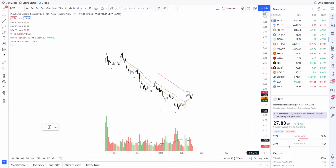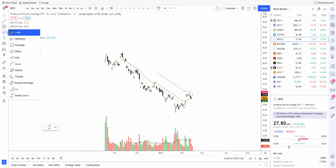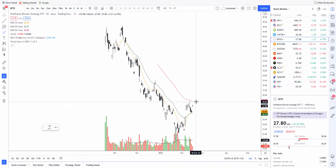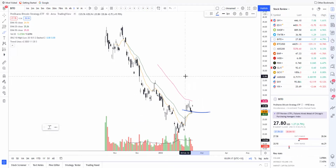Now the great thing about BITO, guys, is you can actually buy and sell options against these shares, which means you can write covered calls and do naked puts. If Bitcoin is just going completely sideways, you can still make money on Bitcoin. You can also look to buy the shares and sell some out of the money covered calls for some nice income, or you could simply sell some puts to try and buy BITO shares at a lower price based on the price of Bitcoin itself.